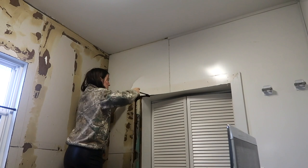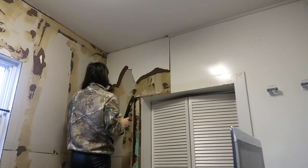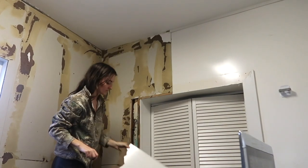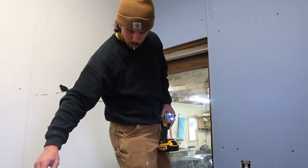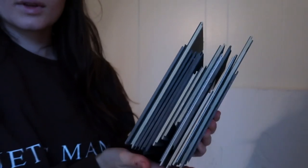Plaster. Grant was installing the new light switch. Whoa, whoa, bye. Hey, puppy.